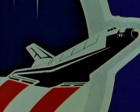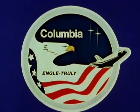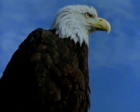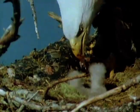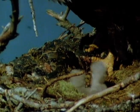On the second shuttle mission, the orbiter was flown by astronauts Engel and Trulli, and the symbol for the mission was the bald eagle. This was appropriate, for bald eagles live right in the heart of the Space Center. They rear their young as little as 2 kilometers from the VAB. The Space Center is excellent eagle country. It has tall trees for nesting and shallow fishing waters close at hand.